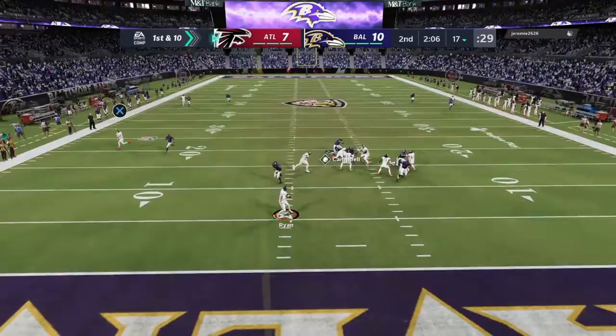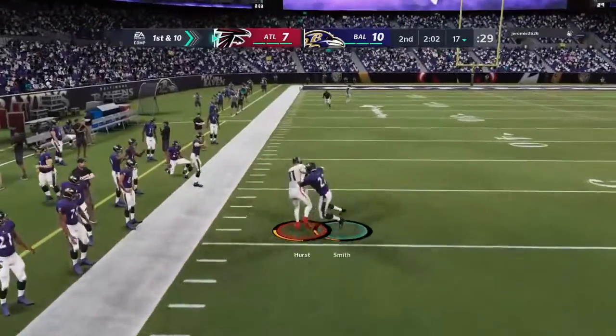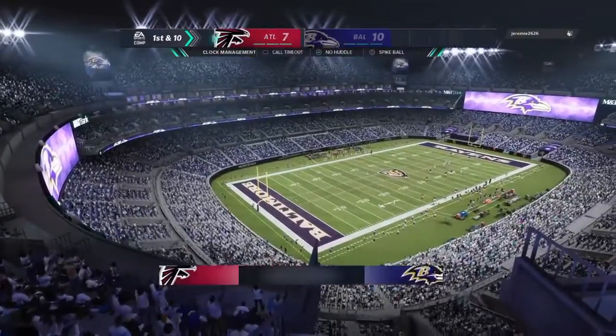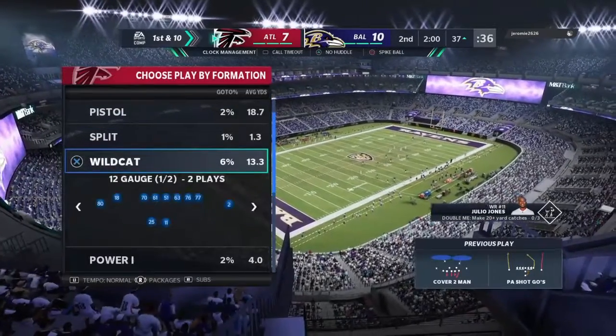And when you start plotting for this drive, when you start thinking to yourself, okay, what are we going to do? You don't go away from what you did before because that worked. But you have to be prepared for wrinkles and counters because you know they'll make some adjustments. And all the way down to the 37.